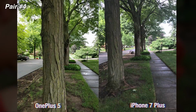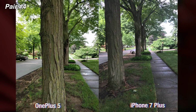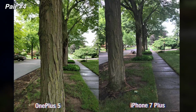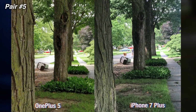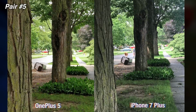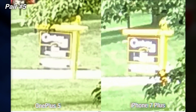And moving on to pairs number 4, 5, and 6, it is evident yet again that the OnePlus 5 reproduces images with more saturated colors and contrast, whereas the iPhone yields a more muted, perhaps more true-to-life look. One thing I do notice is that the objects further in the distance in the pair 5 and 6 OnePlus shots seem to be a bit sharper, most likely due to the high megapixel count in both the OnePlus's sensors, which are 16 megapixel and 20 megapixel. I also noticed that the OnePlus 5 has a bit better dynamic range as well, especially when zooming in and looking closely at the highly exposed areas in both shots.